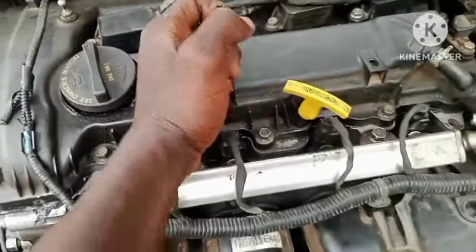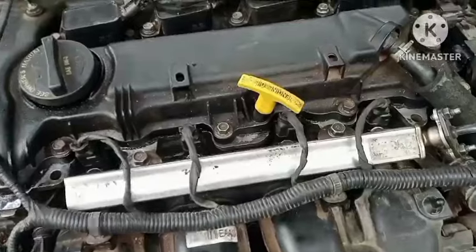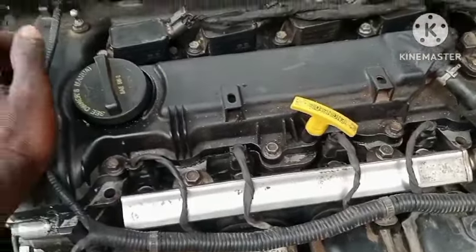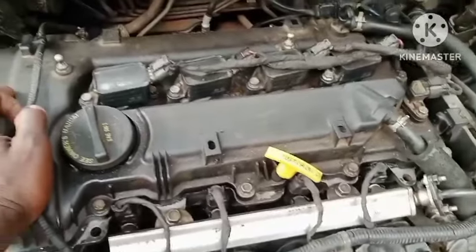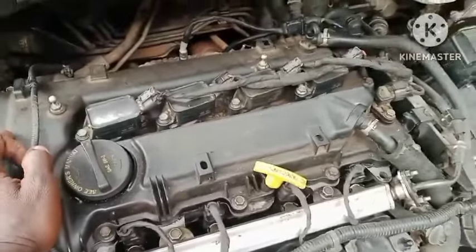So you also make sure that you check your spark plug very well. Okay, and then if you also buy a bad spark plug, that one is a whole different case altogether. So make sure that you pay attention to all this.